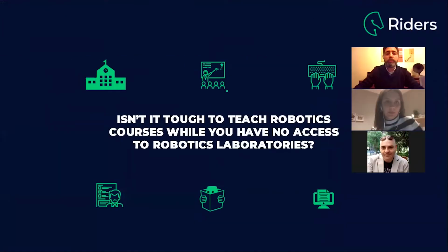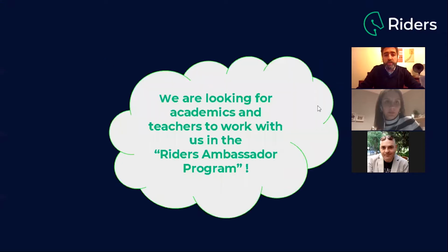So the idea of Riders is coming from accessibility. Right now, the possibility of having a special robotics lab is almost impossible due to COVID-19. And even if there is a possibility to go and do the lab, students still have to do something at home, and they have to spend more hours on systems. Creating such systems on the hardware is also not always practical or possible.